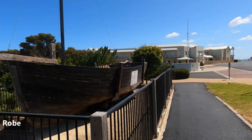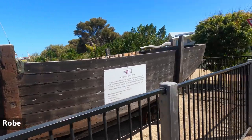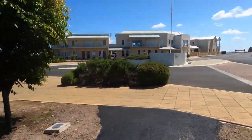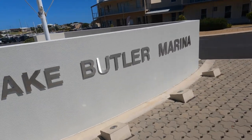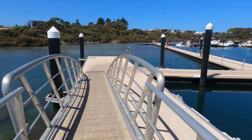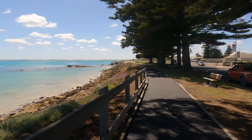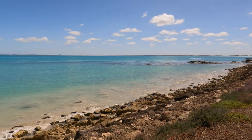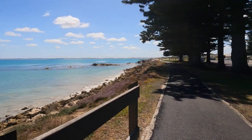Let's take a walk around Robe. Robe's a nice seaside village in South Australia, and it's a very popular spot for both South Australian and Victorian holidaymakers. Robe has some wonderful accommodation on offer right on the beachfront, or there's a Big4 caravan park right on the beach, just at Long Beach, which is an absolutely stunning location. So I highly recommend Robe for any holiday destination. So let's take a look around Robe.